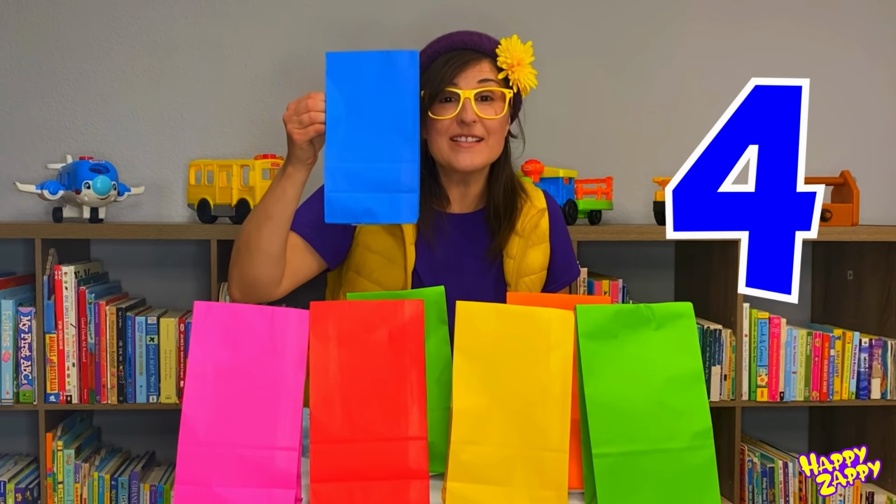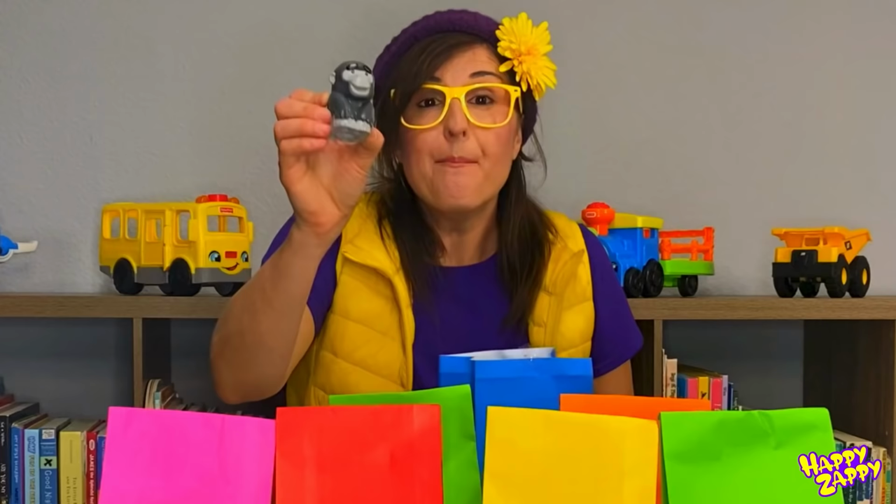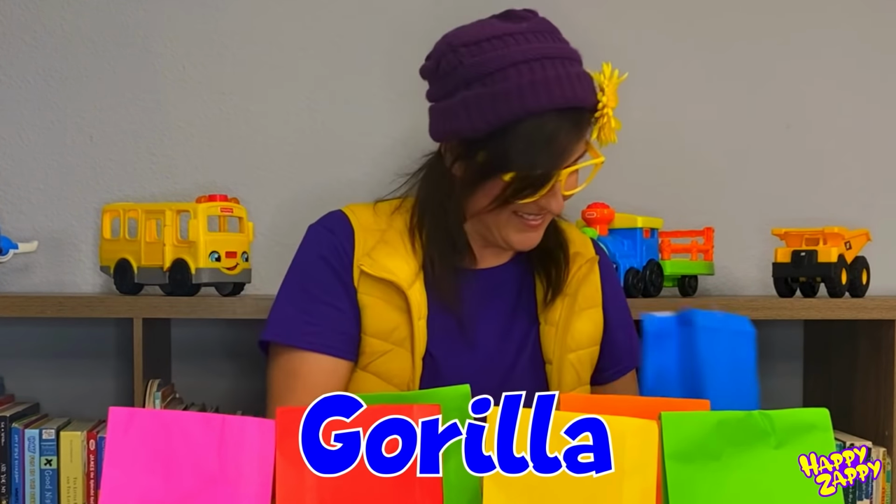Bag number four! It's another blue one! Peekaboo! It's a gorilla! Hello, gorilla!